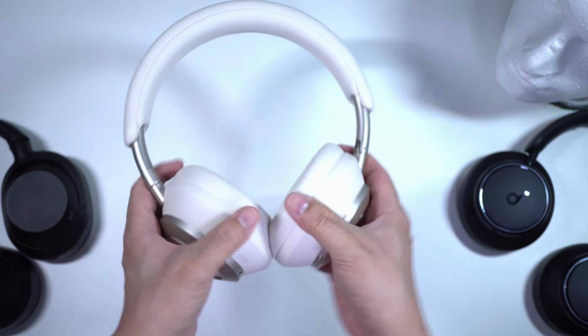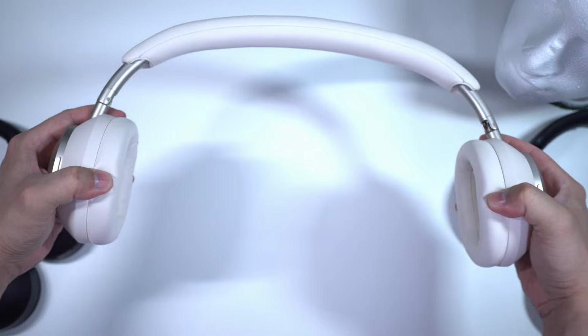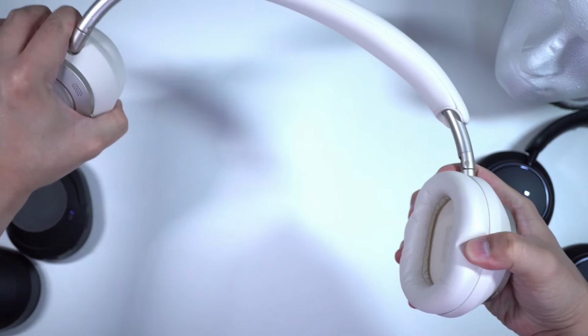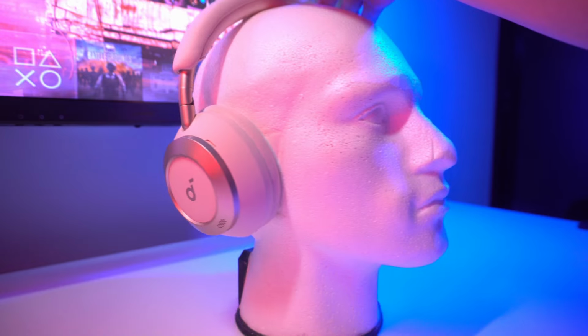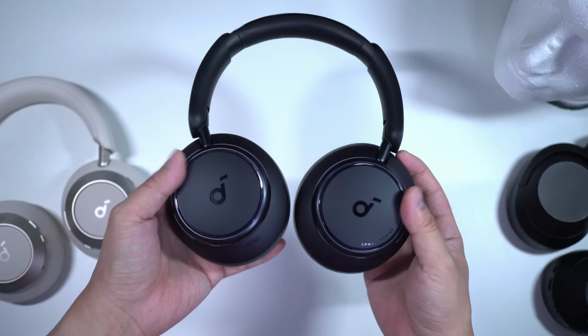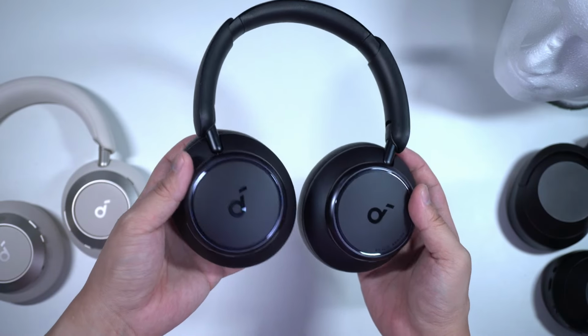We're going to talk about that, as well as things that the Outwear does better compared to the Soundcore Space One Pro, and how they stack up in terms of microphone pickup, noise cancelling, and sound quality. Just to make this comparison a bit more fun, I'm also going to throw the Q45 into the mix, just to see how far Soundcore has come in terms of performance.